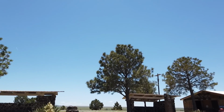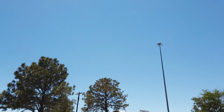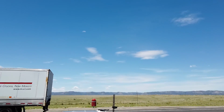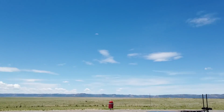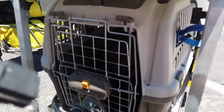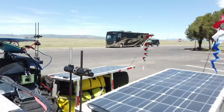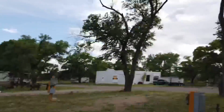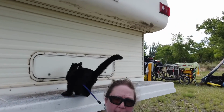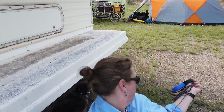Looks like there's a raptor. I know we can't see it, but looks like there's some sort of raptor over there flying. So we'll see. There's Kiwi in the carrier. Here's Nix. Nix! Kitty, kitty, kitty. Alright, is it recording? Oh, Nix! Oh, you don't need to be up there.